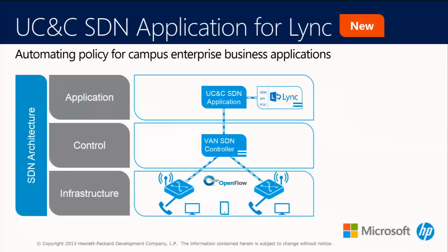So what we've done is we've announced a proof of concept demo that we've done with the Lync team, where we automate QoS and policy for campus enterprise deployment. And you may have heard of software-defined networking. It's really one of the hottest terms out there. But today, it's really in the data center and carrier networks. And they're using it to really orchestrate the switches and take the control plane, the intelligence, out of the boxes and move that control plane more into a centralized box.